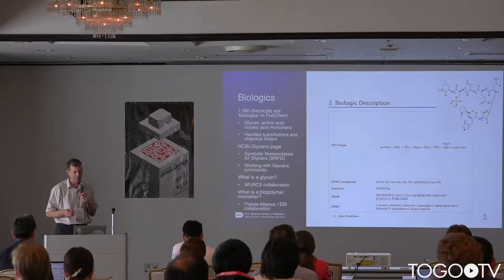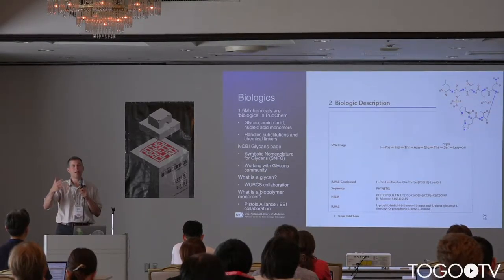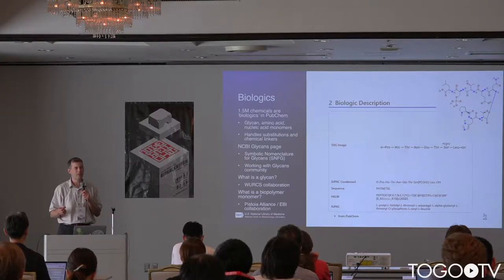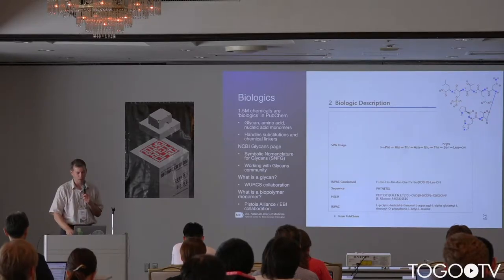But for instance, it's really confusing when nobody seems to understand what is a monomer, what is a biologic monomer, such as a protein or nucleic acid and so on. And so you're coming down to this aspect where communities are talking to figure out, well, what is the common set of monomers that we want to support as a group?